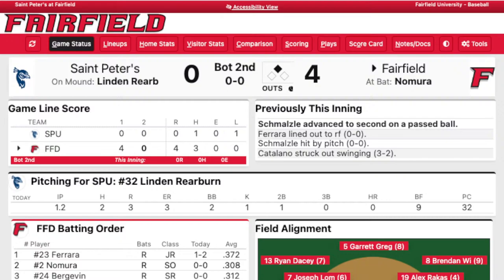So we're just getting word here on the starting pitcher from St. Peter's, Delcolo. He does have a right arm injury. He's bandaged and iced up at the moment.